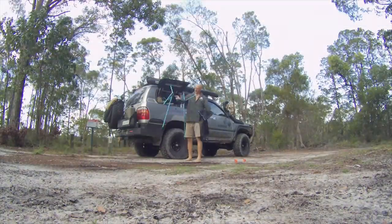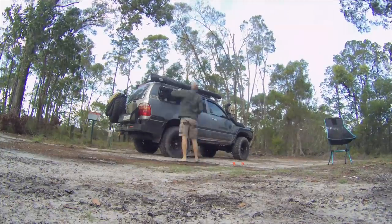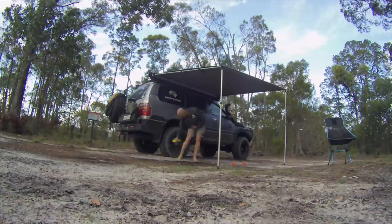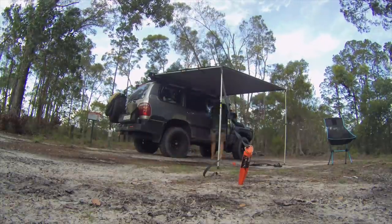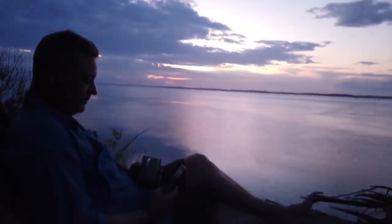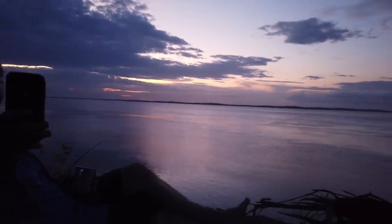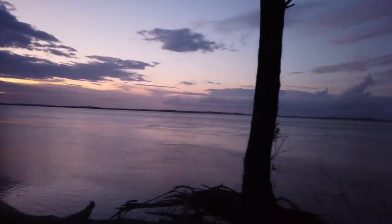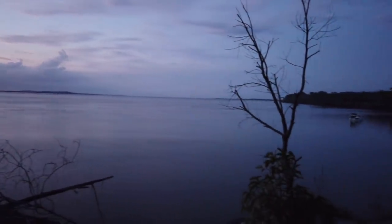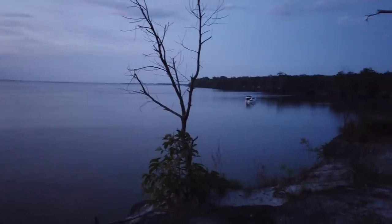Given the weather forecast, I really wanted to have the awning up and put my stretcher under the awning, so it was time to set the Superpack Easy awning up, as well as my Helinox ultralight camp chair. That is our evening spot. Watch the rest of the sunset. Not a bad spot at all. Wouldn't mind being on the boat there as well.